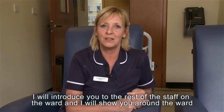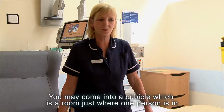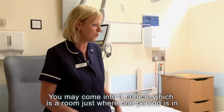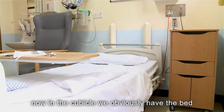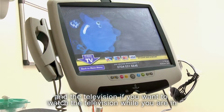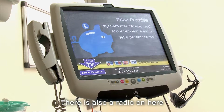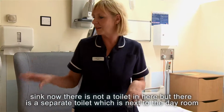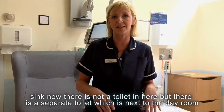I'll introduce you to the rest of the staff on the ward, and I'll show you around the ward. You may come into a cubicle, which is a room where just one person's in. In the cubicle, obviously we'll have the bed and the television if you're wanting to watch the television while you're in. There's also a radio on here. Sink. Now there's not a toilet in here, but there's a separate toilet which is next to the day room.